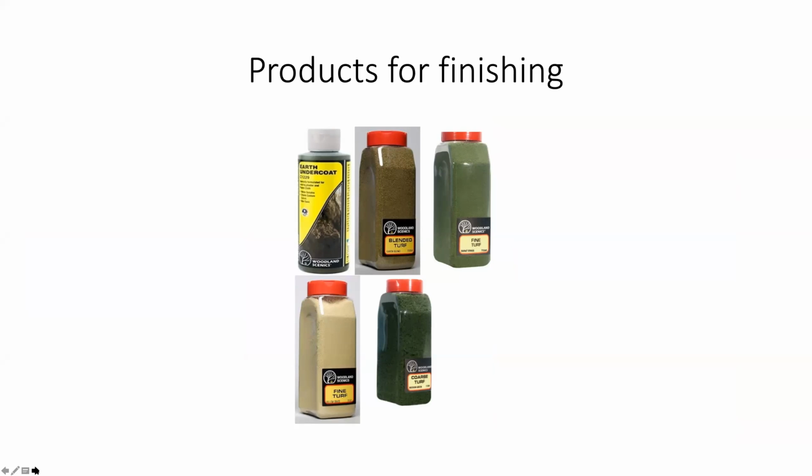Products for finishing. These are simple products. I know that you like multiple colors, but for the pizza box for the kids, we used earth undercoat almost exclusively. I do have a selection of yellow ochre and raw sienna and burnt umber and all of those favorite colors we use. But we found that we can move rather quickly through it with just earth undercoat, do a wash on the plastic or on the foam, and then start with your shakers, earth blend, burnt grass, fine turf, and coarse turf in that order, decreasing the amount that you put on as you progress through it.